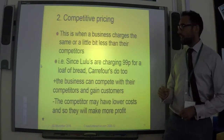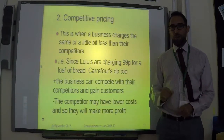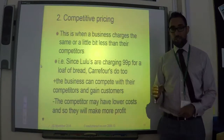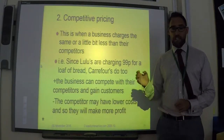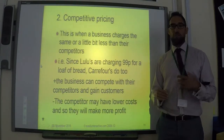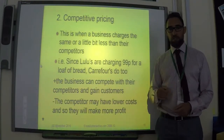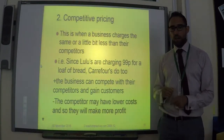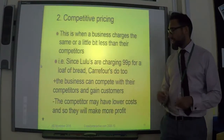Now, competitive pricing, what competitive pricing is about is we are absolutely paying attention to our competitors. Competitive pricing is just about looking at your competitors' prices, doing some market research, finding out what they charge, and then just copying their prices. If they charge 50 Real for a t-shirt, then we're going to charge 50 Real for a t-shirt. We just copy them, so it's nice and easy for us. Yeah, we just copy what our competitors are doing.